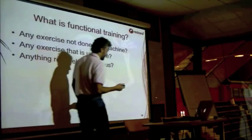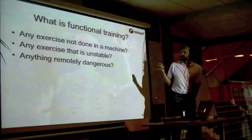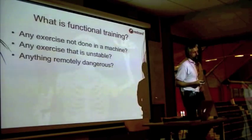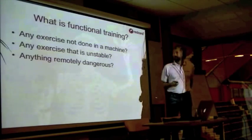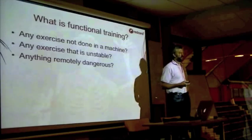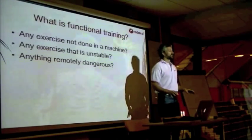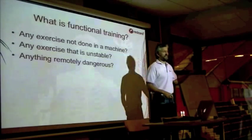Hard for me anyway. So, what is functional training? It is not any exercise that is not done in a machine. It's also not any exercise that's unstable. Standing on a balance platform is okay. It's good for ankle rehab. It might be good for skating.